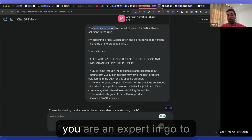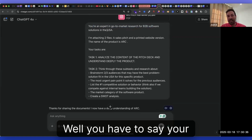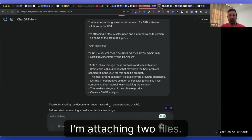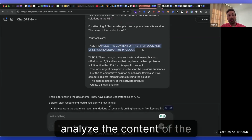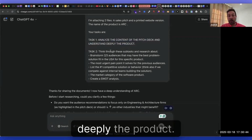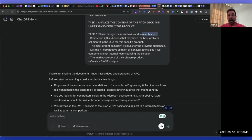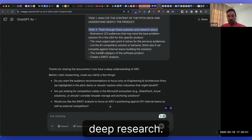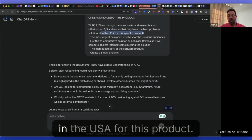And you say, you are an expert in go-to-market research for B2B software solutions. Well, you have to say your market. I'm attaching 2 files. That's very important. Your tasks are: 1, analyze the content of the pitch deck and understand deeply the product. Task 2, think through these subtasks and research about. This is deep research. Brainstorm 2-3 audiences that may have the best problem solution fit in the USA for this product.